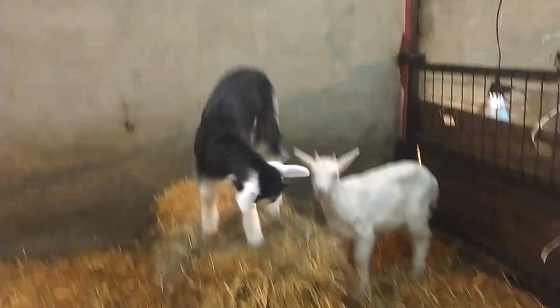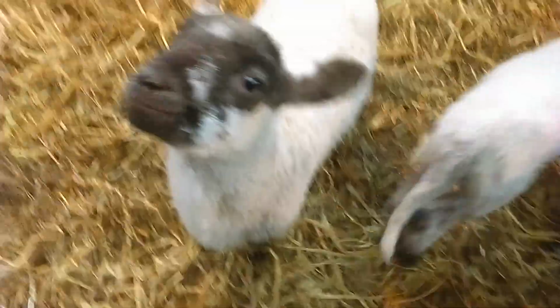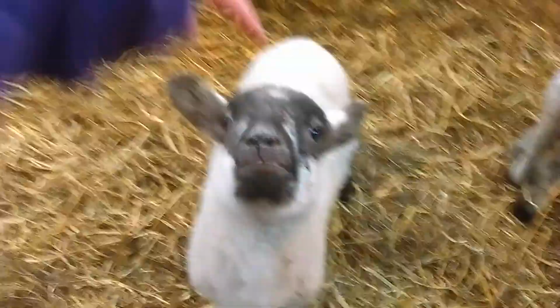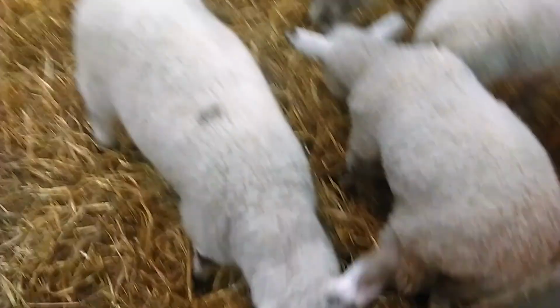Yes, look at that one. He thinks he's the best. He's standing on top of the hay bale. Like, hello. Cheeky thing. Yeah, he's very cheeky. But yeah, these are all the lambs and things here.